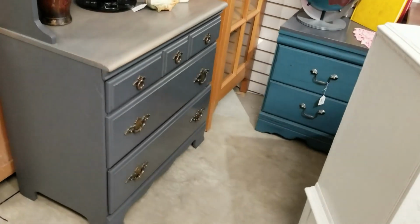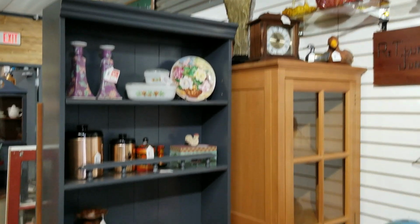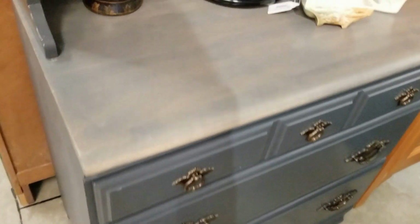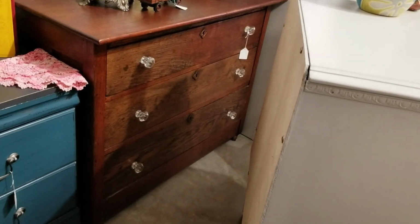Okay, and then over on this side we have Rethunk Junk, which I haven't seen yet in here, and that is so cute. I love the size of this hutch. I mean, I feel like anybody could find a spot for this. Really neat. I like what he did with the top, kind of a gray wash. Let me get out of the picture. Really cute.